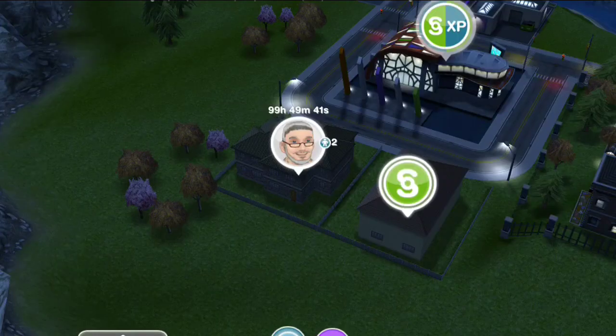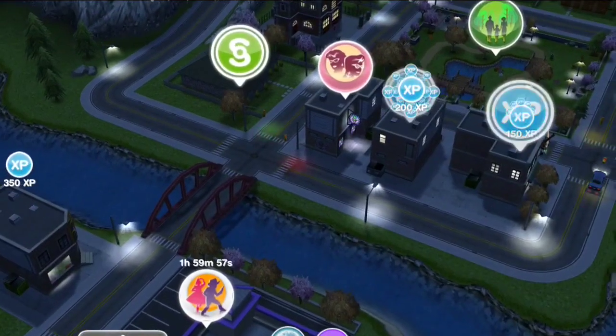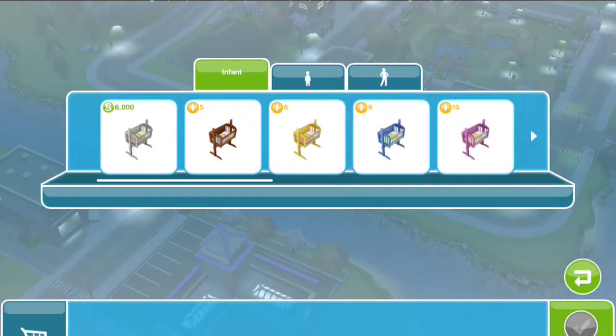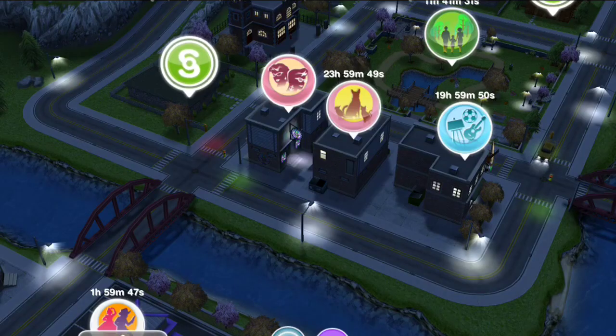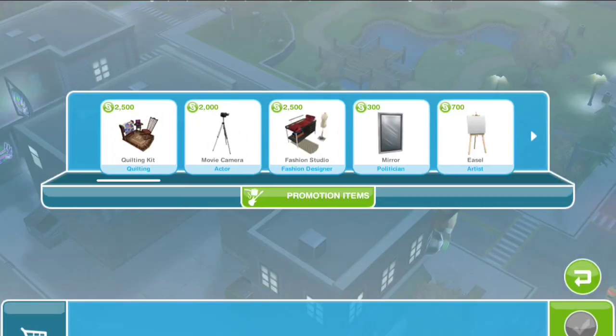Going into the neighborhood view. And Promotions R Us, I have not gone there for a while. So let's try and find out where exactly that is again. Not this one. Alright. This is the same place. I call it the hobby store, but it's called Promotions R Us. And this is the same store.